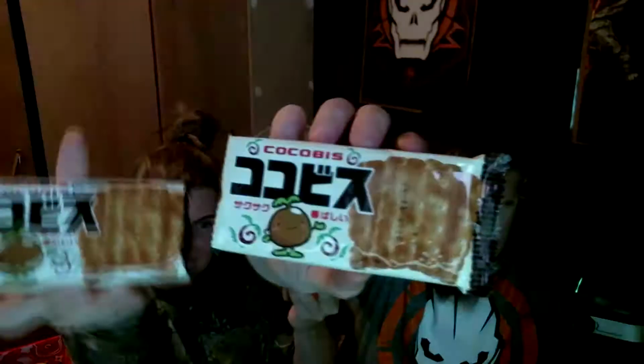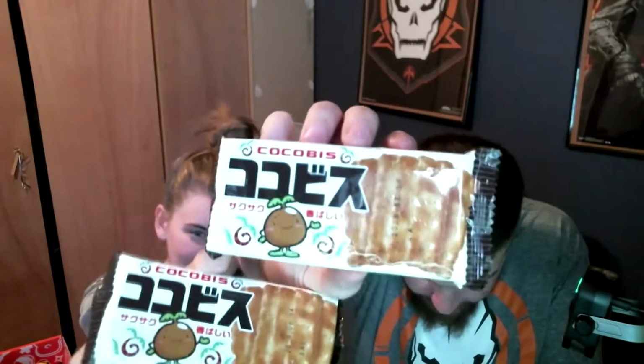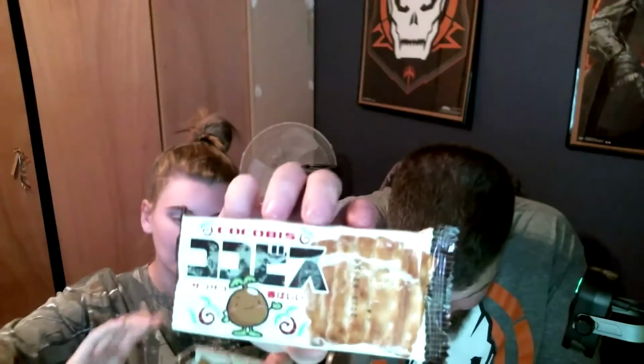This one, actually, I'm interested in. This is Yaokin Cocobis Biscuits. Crispy biscuits with a hint of coconut. These go great with tea or coffee. These are even better when dunked in your favorite warm or cold drink. Coca-Cola is cold, so I don't know if Coca-Cola and coconut would mix. But these are like a very lightly coconut flavored biscuit.